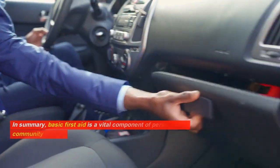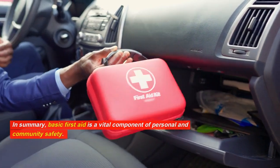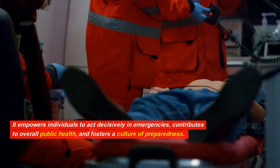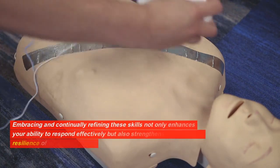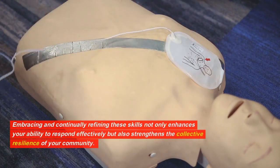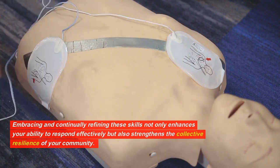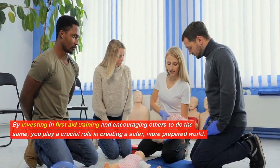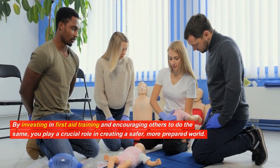In summary, basic first aid is a vital component of personal and community safety. It empowers individuals to act decisively in emergencies, contributes to overall public health, and fosters a culture of preparedness. Embracing and continually refining these skills not only enhances your ability to respond effectively but also strengthens the collective resilience of your community. By investing in first aid training and encouraging others to do the same, you play a crucial role in creating a safer, more prepared world.